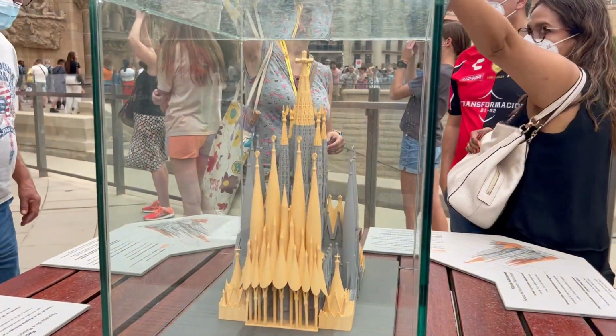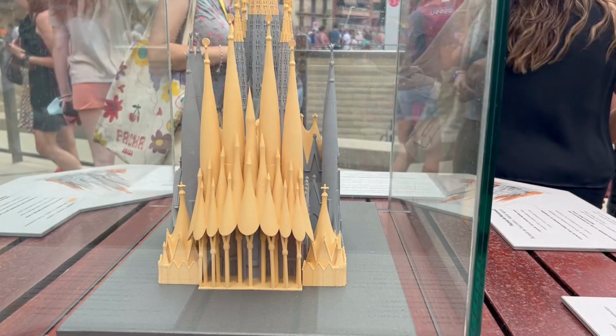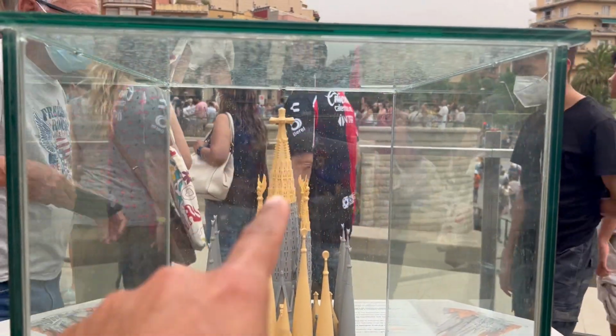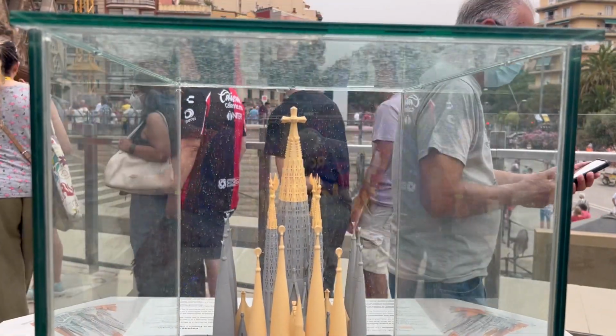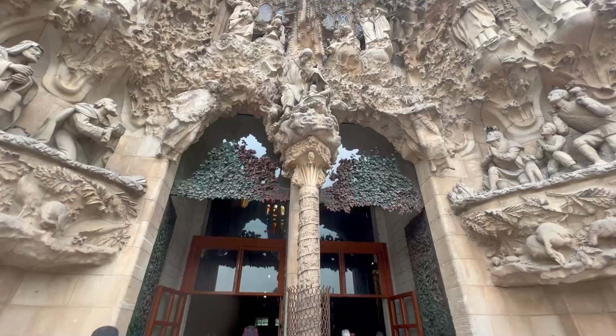Once we have seen it, we'll enter inside. That's very impressive, the stained glass. And that's what they're working on right now. That'll be the crown and glory. Exactly.